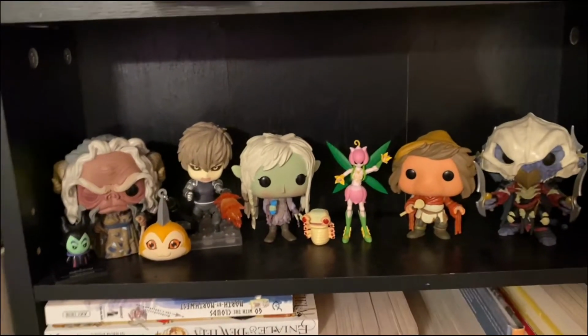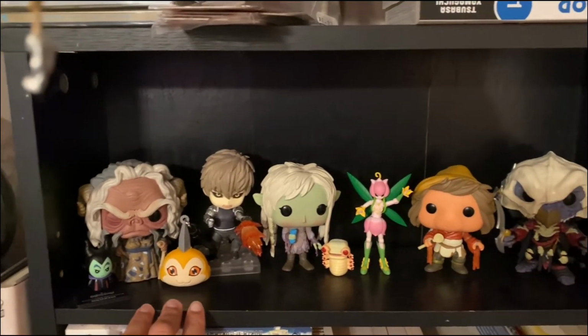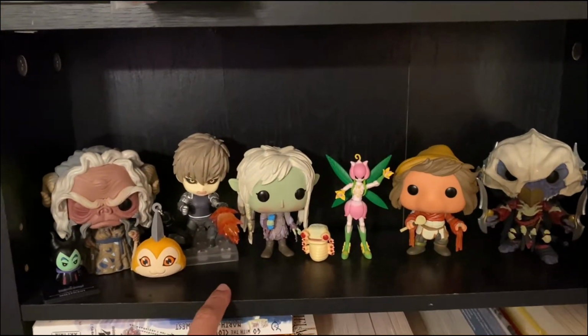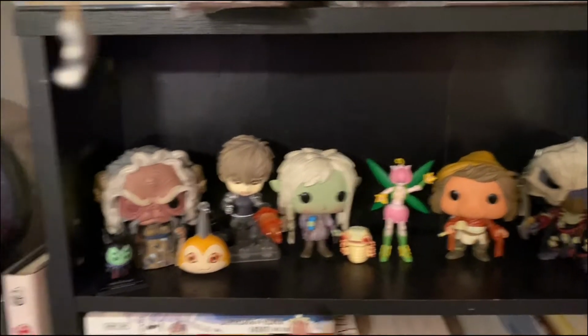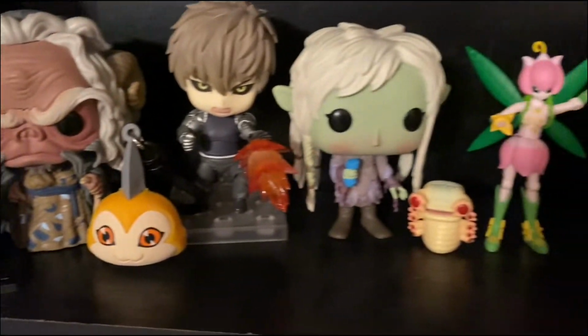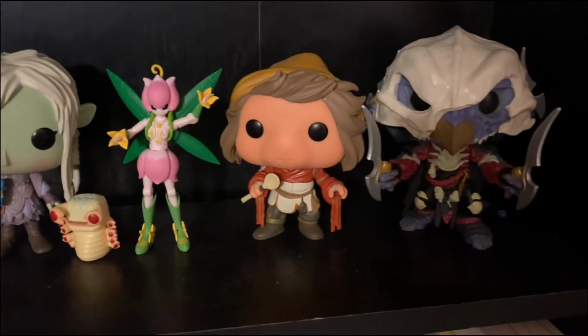On the first shelf, I just have some of my figurines. So I have some Dark Crystal ones. I have a Genos Nendoroid. Some Digimon, and this is a Kingdom Hearts Maleficent. So, a bit of a closer look.